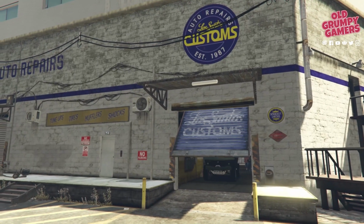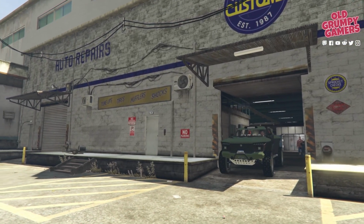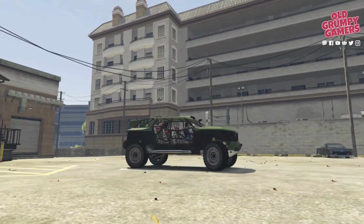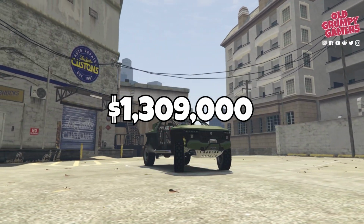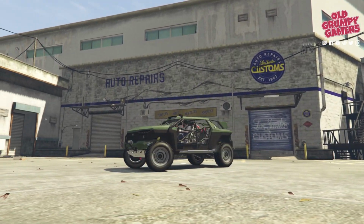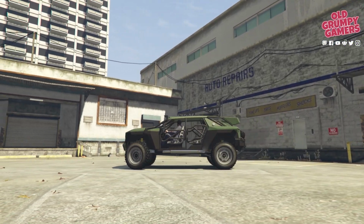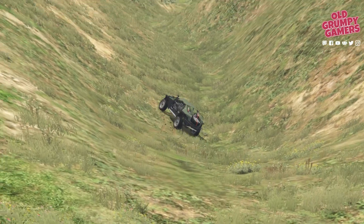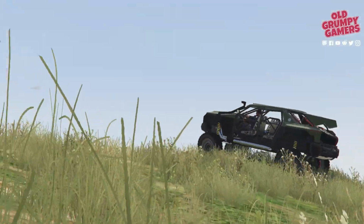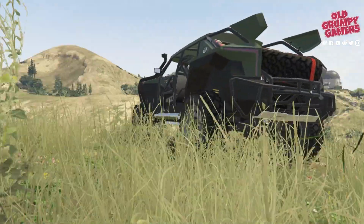Last up on the vehicles list is the Draugur, which is normally 1.87 million, but is on sale this week, bringing it down to just over 1.3 mil. It's a 4-seater all-wheel drive 6-speed off-roader that tops out about 112 mile an hour, or 180 k's. And this thing is pretty quick for what it is. It pulls reasonably hard too. The handling on the Draugur is actually quite reasonable, but it's still pretty lively.